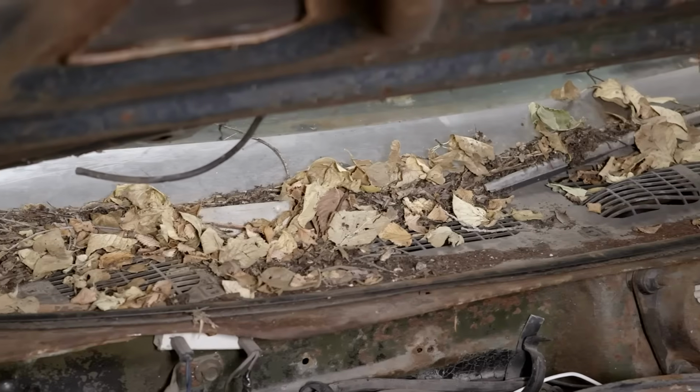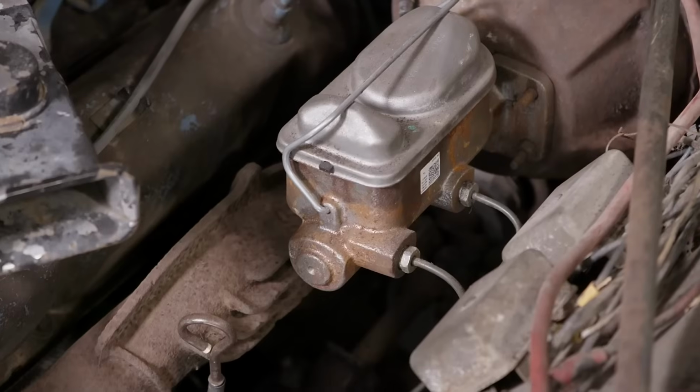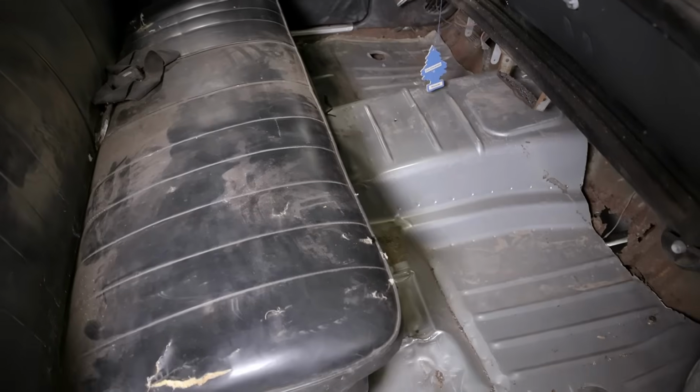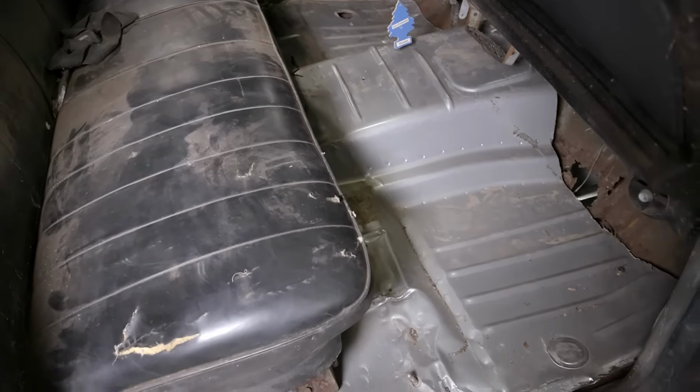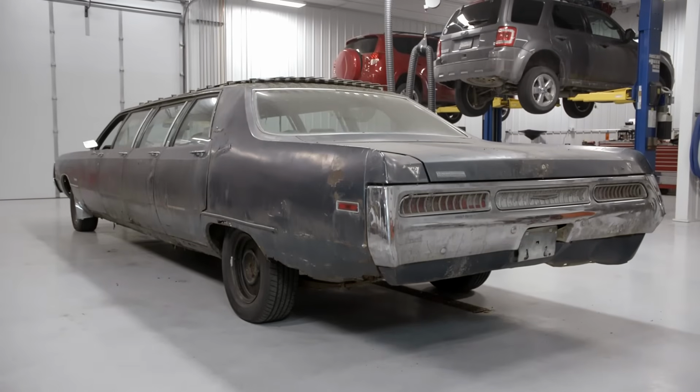They had to put a new big block Chrysler in it. It's a 400 cubic inch big block. They had to deal with suspension, brakes. They had to throw a section of sheet metal in the front in order to cover the rust holes this big. But we're gonna have fun because this thing is absurd.